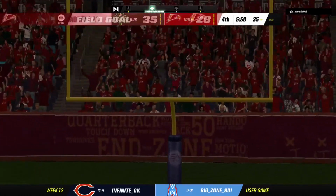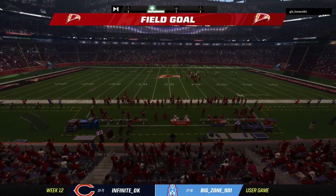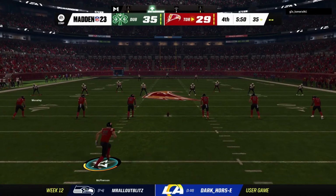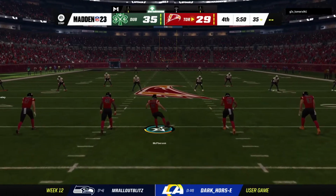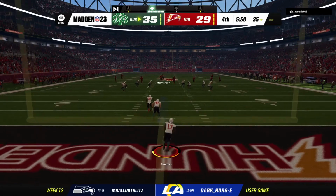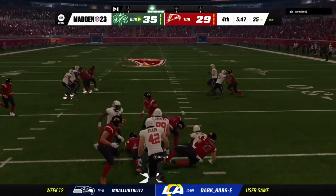McPherson's kick is good, and that'll move them back within 6 now. All right, so they needed 2 scores to get back in the game. The field goal there, maybe not exactly what they wanted, but the necessary first step. There's still time remaining, and there's enough time to get it done. They've got to get at least a 3 and out here to get the ball back, preferably a takeaway.